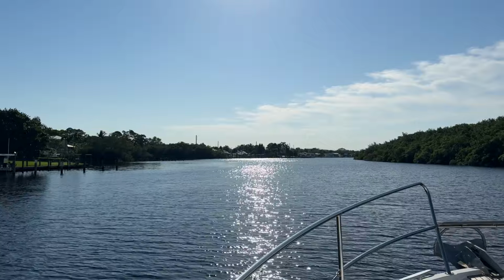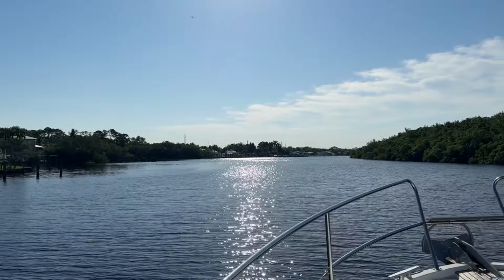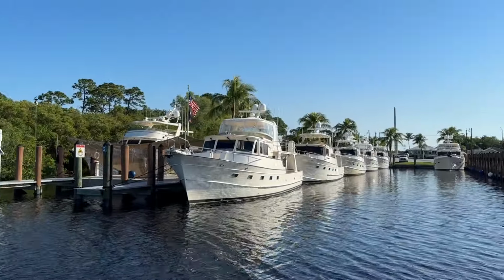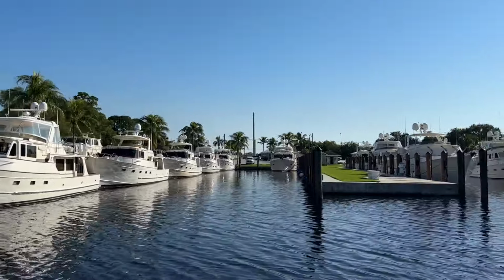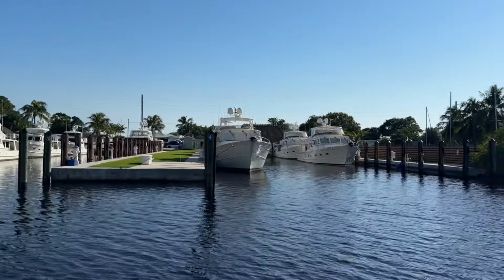I've asked Tony to go do a slow drive-by and get as close as he can so we can see these beautiful boats. Here we go. Right by the Fleming dealer here. Look at that, beautiful.